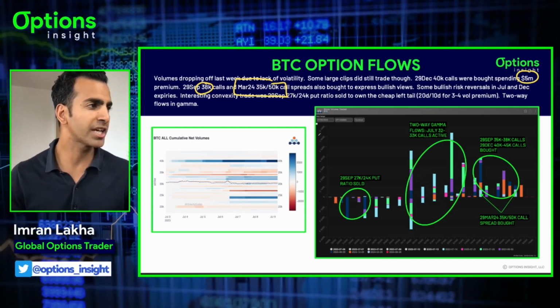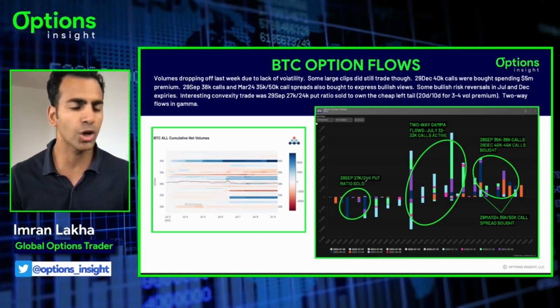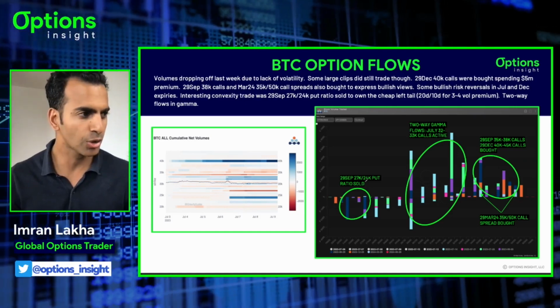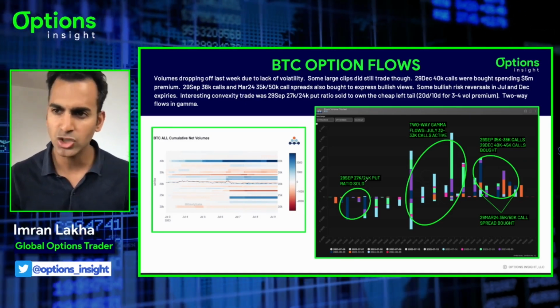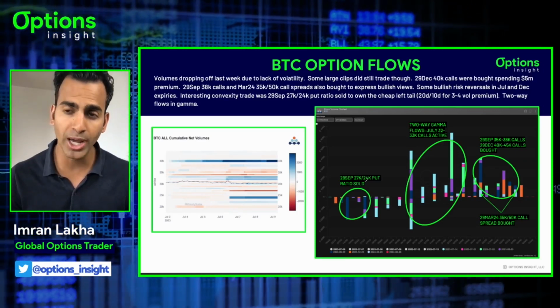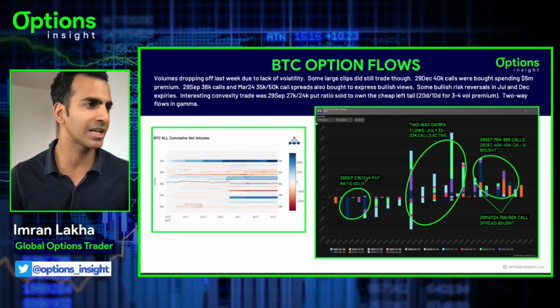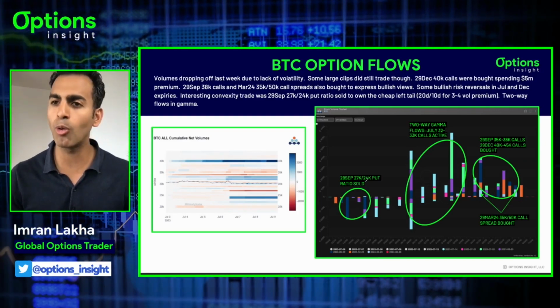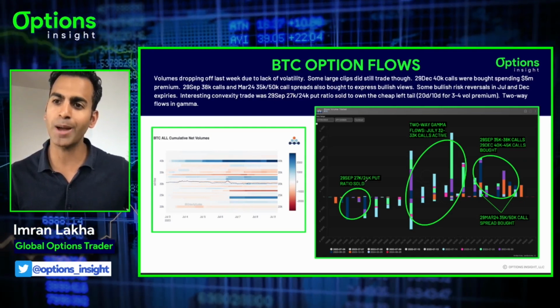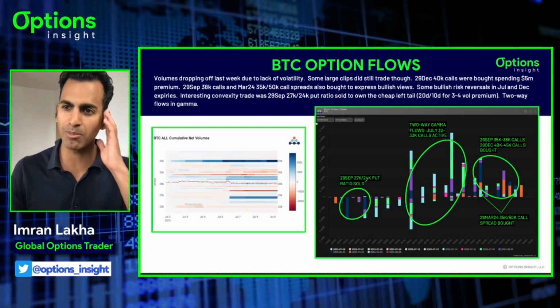An interesting downside trade that we saw was this put ratio in September getting sold. So someone's selling the 27K 20 delta roughly puts to buy 2 times the 24K puts, which are 10 delta. So buying downside convexity there, basically paying about 3 or 4 vol premium for that downside strike above the strike they were selling, which isn't a massive premium given how deep out of the money that stuff is.